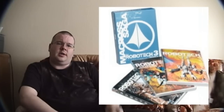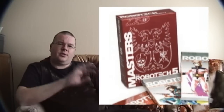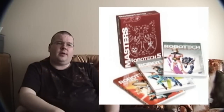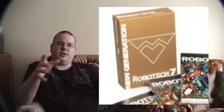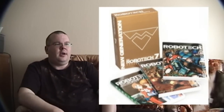Each boxed set contains 3 DVDs, 2 DVDs of episodes with usually 12 episodes total, and then a third DVD of extras. Now the extras are kind of hit or miss. Some of them are kind of meh, but others are really cool. Like they have original promo films that were sent out to companies about the toys, for example. So they have like this big promo reel all about the toys, where this guy demonstrates how they transform and talks about them in relation to the show and stuff like that.